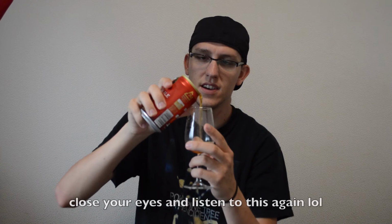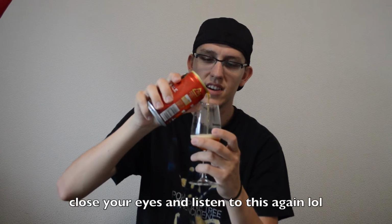The Suntory Brown Ale. Now this is the correct glass for this thing. This is a lot more crafty than the other one was. I think I might be able to pour this properly. Yeah. It is brown. Very, very malt colored. Yeah, it does smell very crafty.